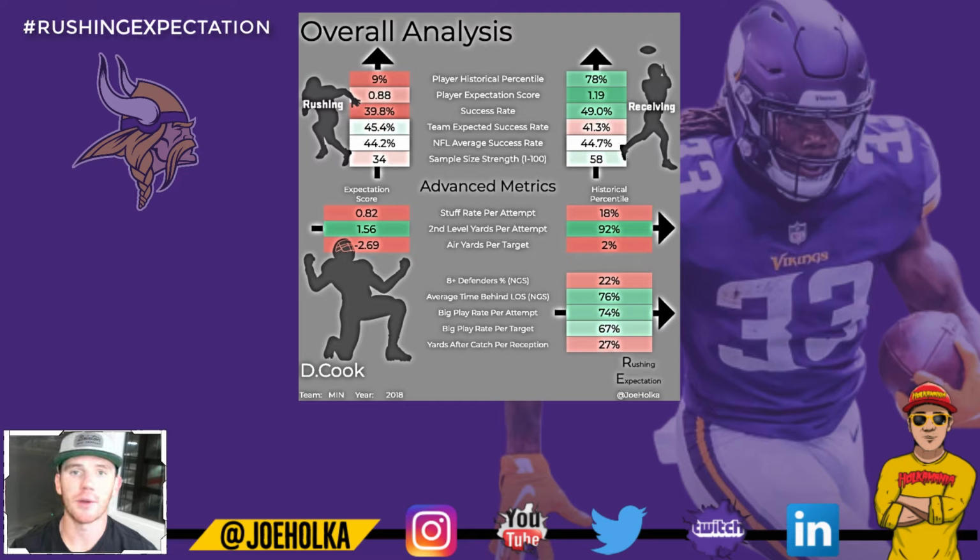But he was stuffed at a high rate, ranking in the 18th percentile overall there as well. But when he did reach the second level, he was explosive, 92nd percentile in second level yards per attempt, 74th in big play rate per attempt. One stat that I do love is his time behind the line of scrimmage. However, this may not be due to his patience, unfortunately. It's probably his propensity to bounce things outside. He rarely found holes through the middle, and this is something to monitor this coming season, if he can be a little bit more disciplined between the tackles.